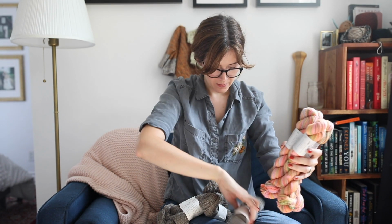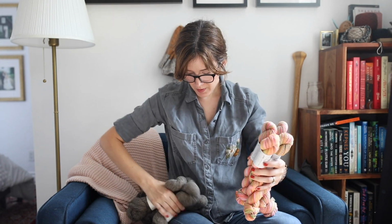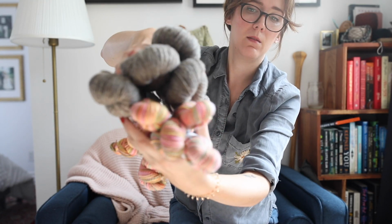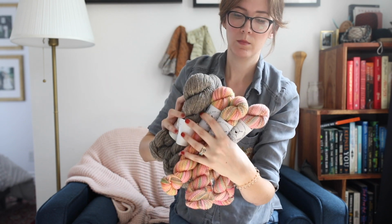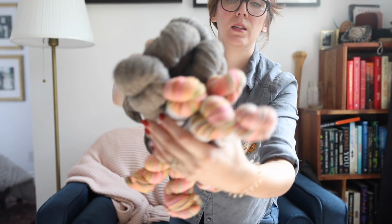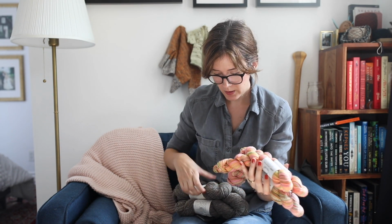But my plan, if I go through with it, is to knit these all together. Seems like a lot of yarn, but I think it could be really pretty, kind of marled all together. The Spin Cycle would add some warmth and some softness, and the Petite Lamb's Wool will add that like rustic feel to it.